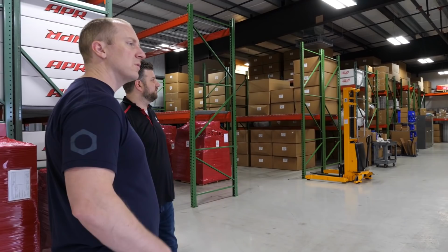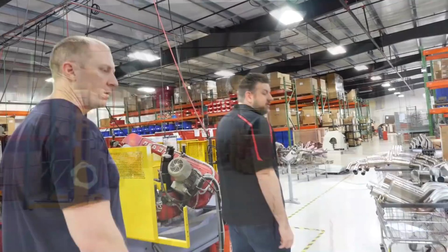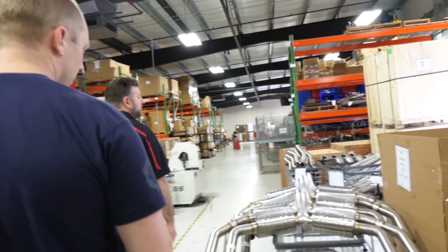So is that like UPS height and then freight height? Basically. You see a bunch of carts of APR exhaust. That's some of the big focus. They just released a couple different kits for the GTI last week, I'll say. Maybe it was a week before.